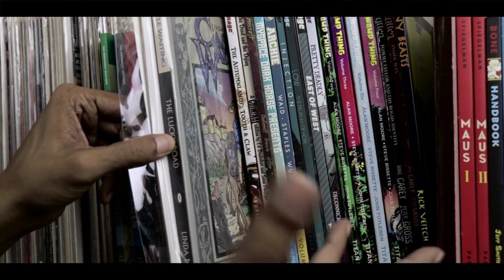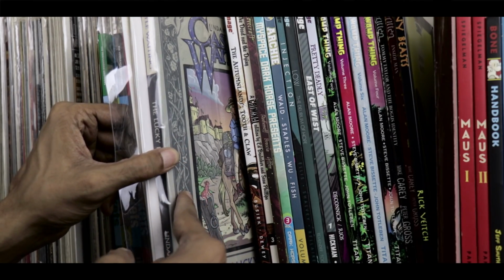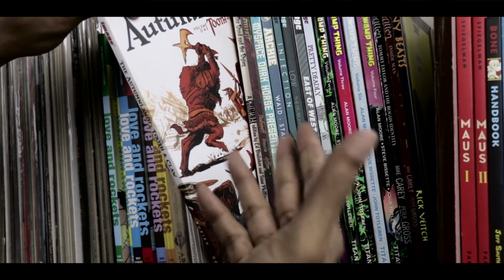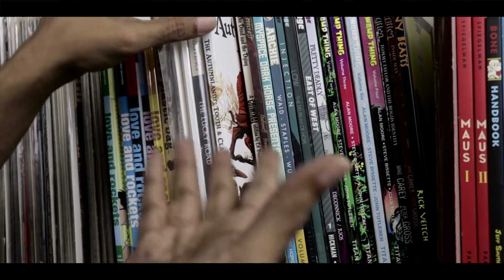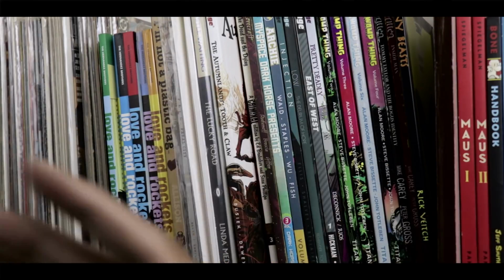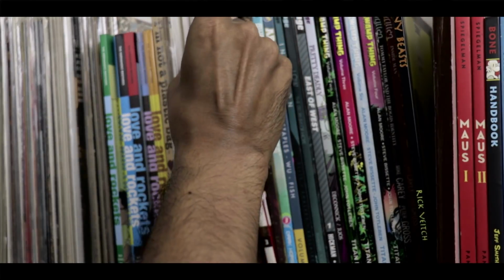The first and one of the very few trade paperback collections of Castle Waiting, The Lucky Road. Volume 1 of The Autumnlands by Kurt Busiek, a sort of fantasy, Dungeons and Dragons, Minotaurs, Monsters sort of thing that I didn't enjoy as much as I thought I would, given the subject matter, which seems right up my alley, and the author, who I'm a big fan of. And then I've got some random volumes over here.